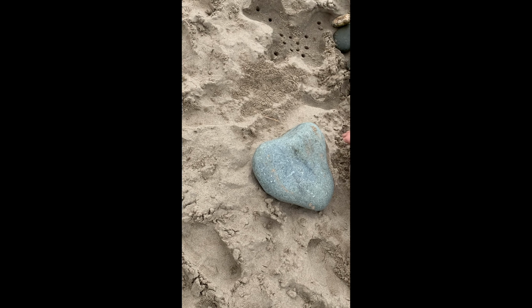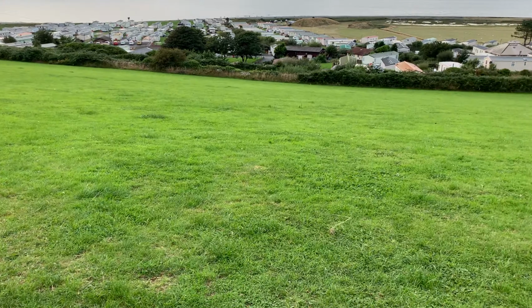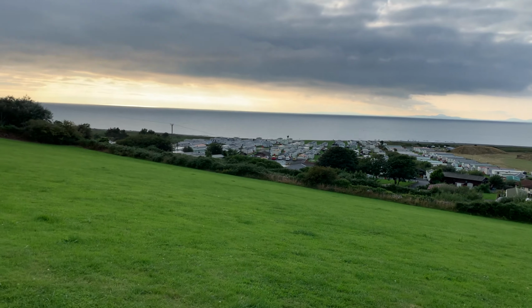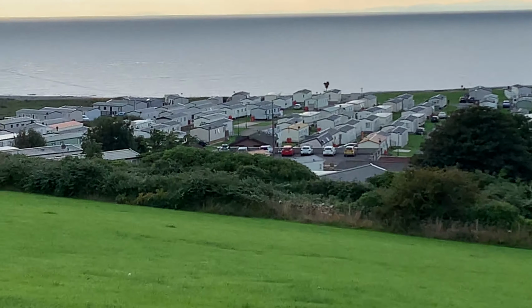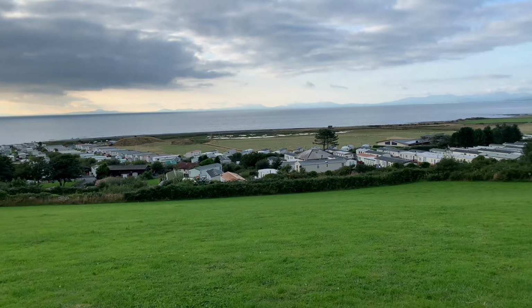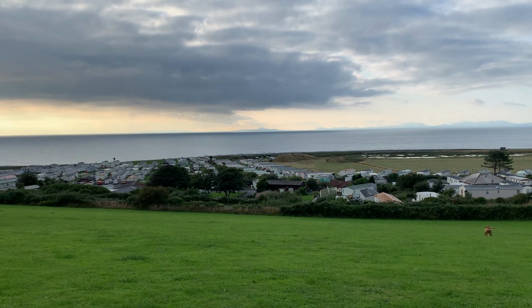So we found this park. And it has an amazing view of where we're staying. We're like over here somewhere around there. But yeah, it is an amazing view, full stop.